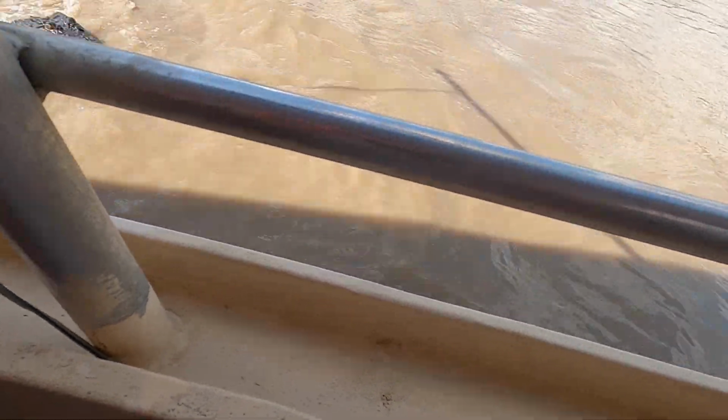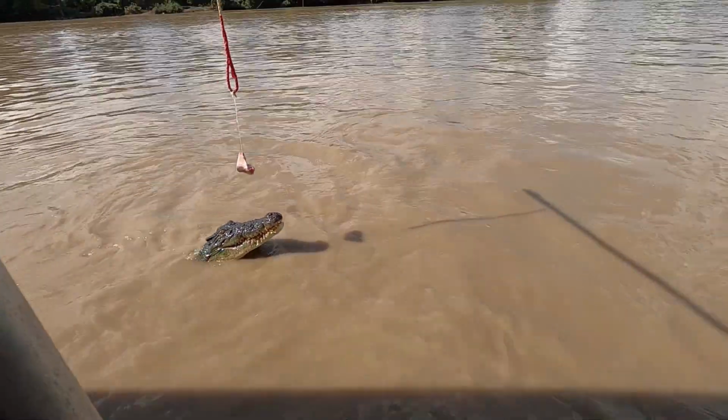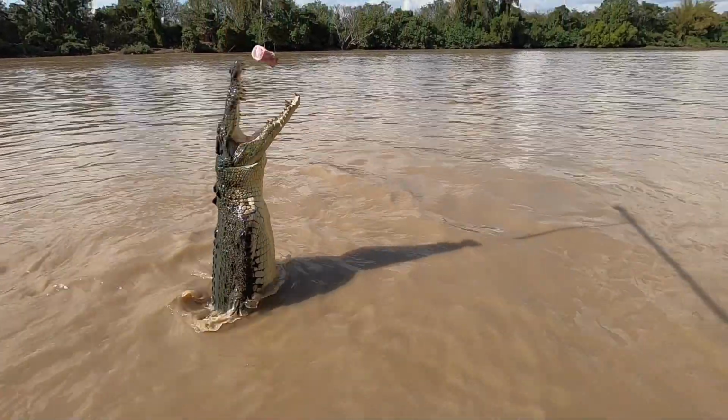You missed it. How's that for a turning circle? Good girl. Tabitha, seriously, take your food. Wait, thank you.